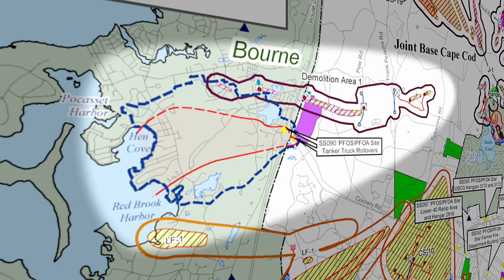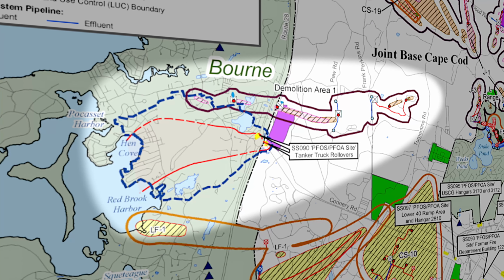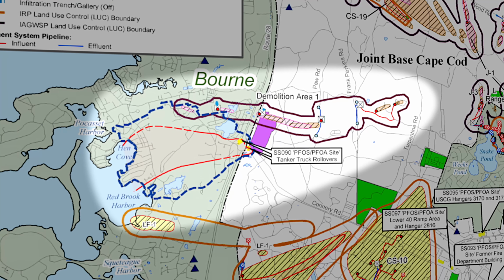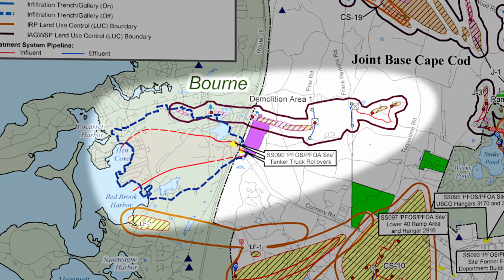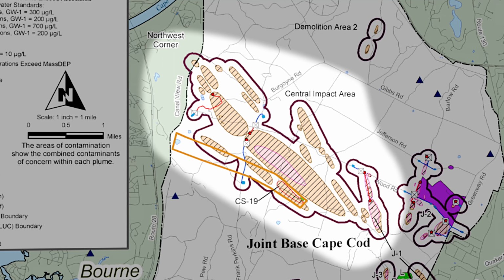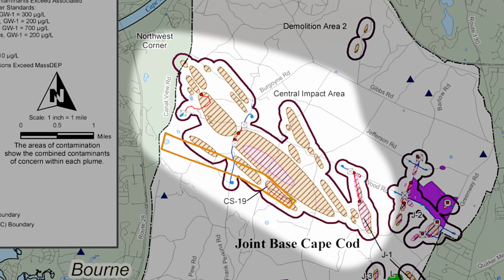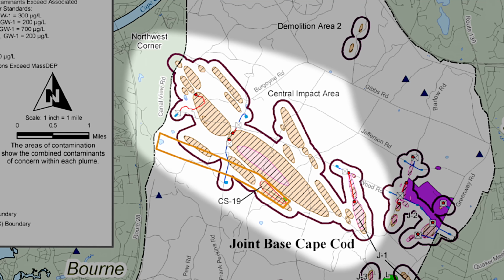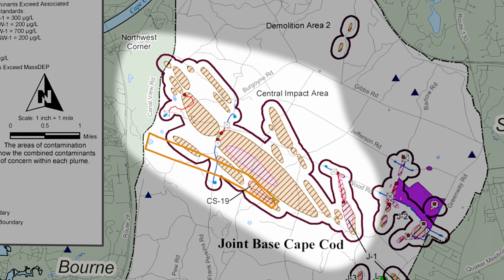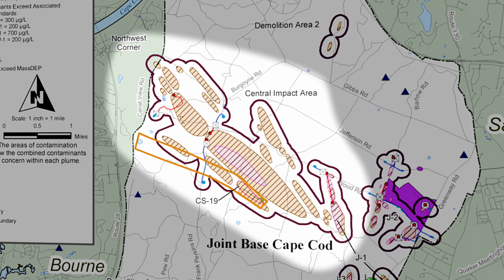This plume, this is Demolition Area 1. The source area is here at a demolition site, and the plume extends to the west off base into the Pocasset neighborhood of Bourne. The central impact area, where we had contamination from artillery and mortar targets, that is migrating off to the northwest. The source area is here in the impact area, right to the base boundary, where we have treatment systems here at the toe of the plume and in the middle of the plume to treat that.